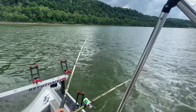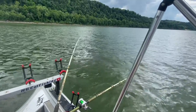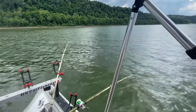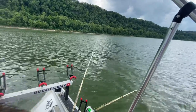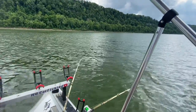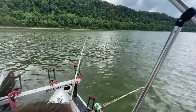They're good fight, huh? You said you wanted to feel a good fight today. You got it. I'm throwing 2 pounders. Trying to pull them in slow. Take your time. Yeah, I think I've even got them wore out. Yeah, you gotta take your time in this deep water. You go put a hurting on them fish, pulling them up too fast.